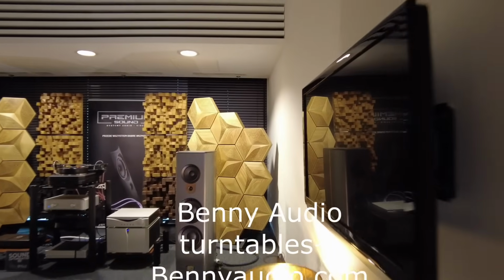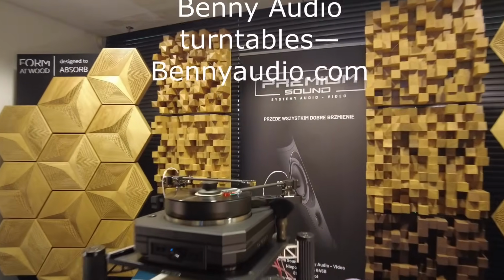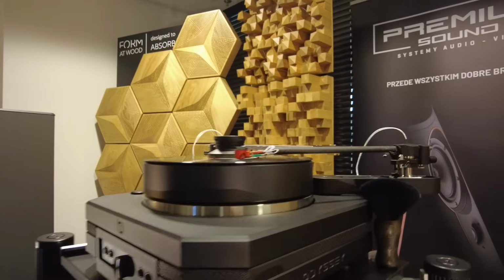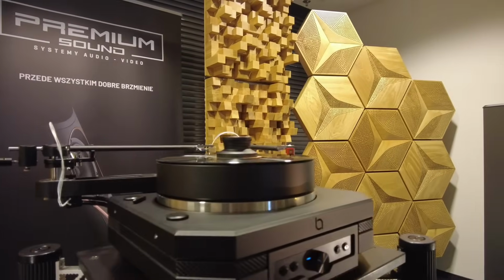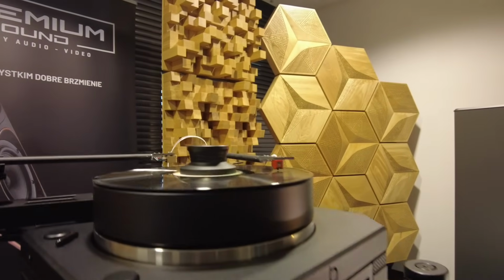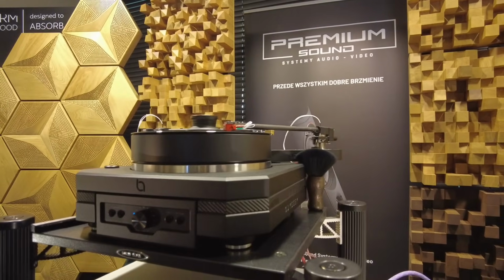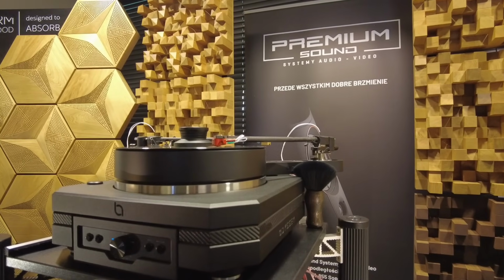Let's see what kind of turntable they have here. This is an Odyssey turntable. I don't know this turntable. Is this your turntable? Yes, that's mine. And where is this made? It's made in... Where? Yeah, where is it manufactured? It's in Poland. Oh. Yes, it's Polish.